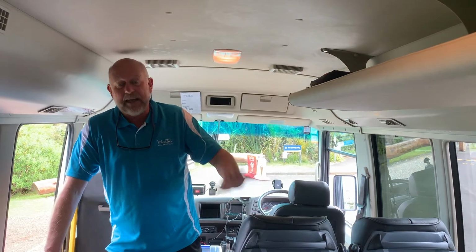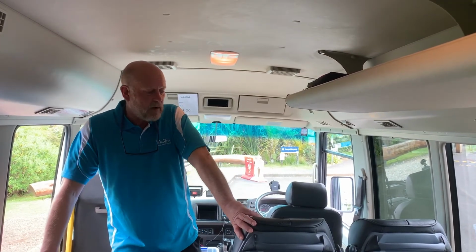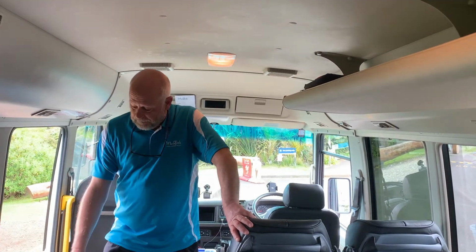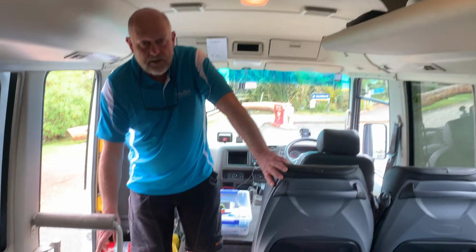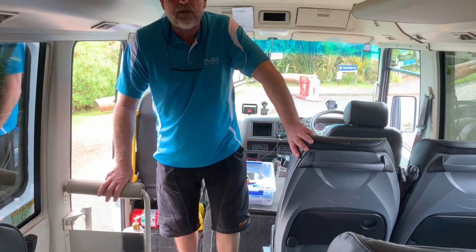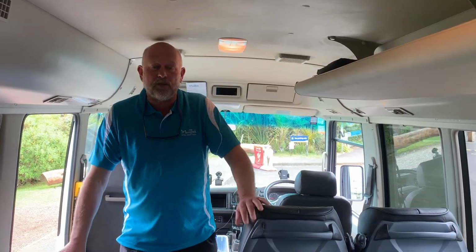Regular cleaning of the air conditioning unit and the filter on the air conditioning unit. That's part of my responsibility. As you've seen, please use it. We've got hand sanitizer here at the entrance to the coach, and we do ask that you use it.